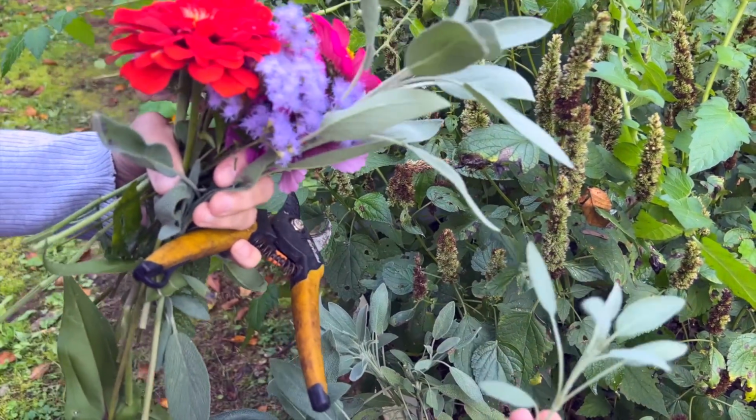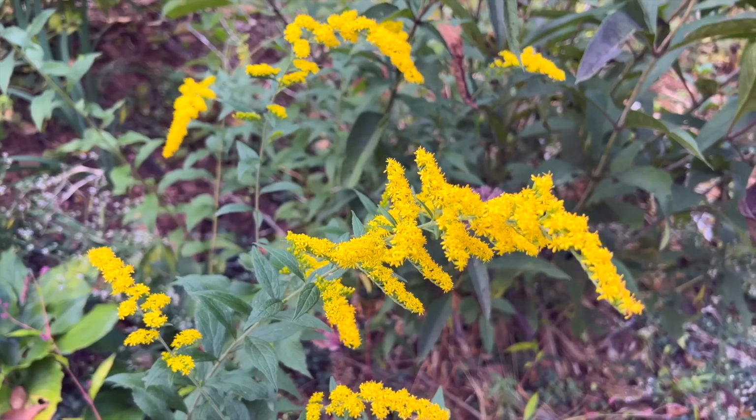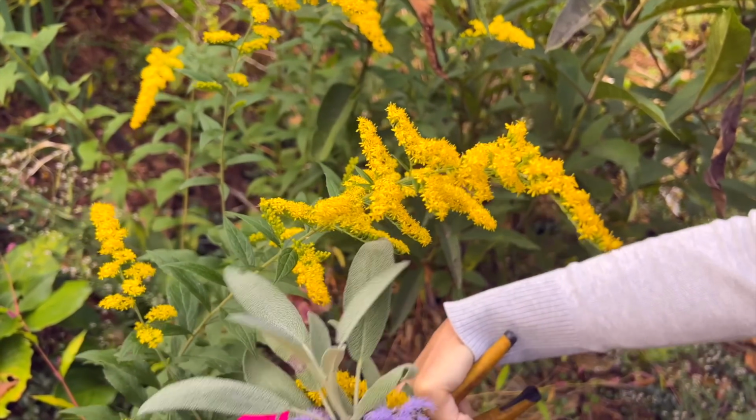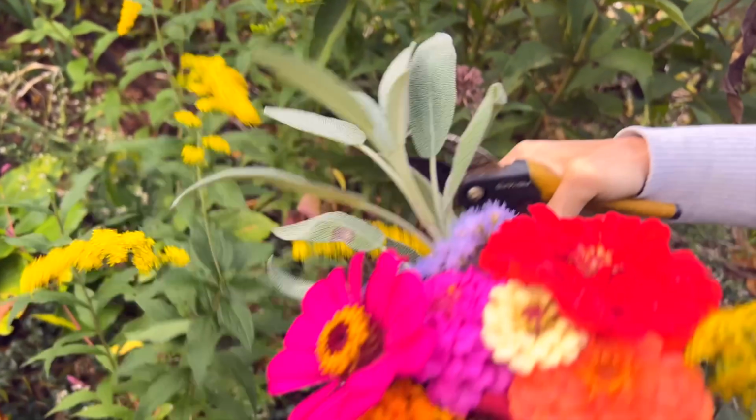I cut an extra little sprig. Makes me want to eat it. It smells so good. There's some pretty goldenrod growing too. Maybe I'll take in a sprig or two of it and see what that looks like.